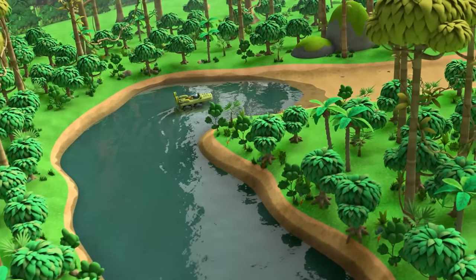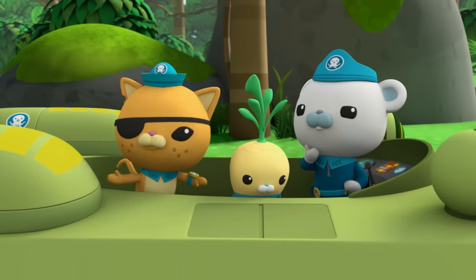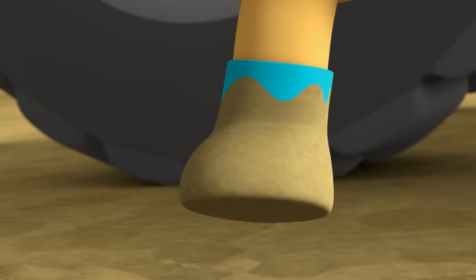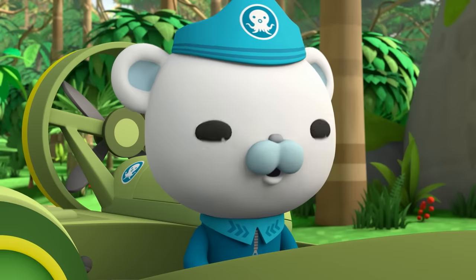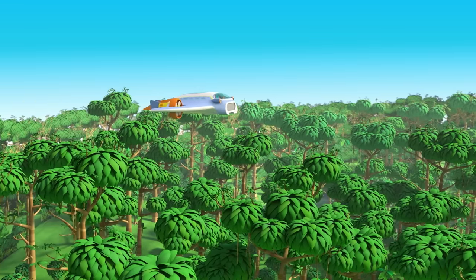Here's where the river dries out. Just like Min said. Aye. It's all dried up trees, logs, and... I've got mud all in me boots. Barnacles to Dashy, what can you see from the air? We can see everything, Captain. There's not a cloud in the sky.